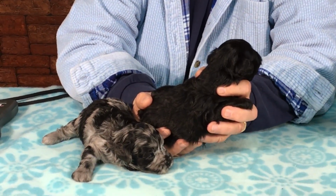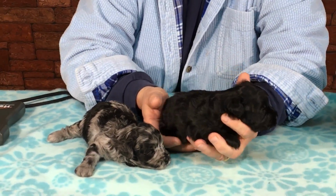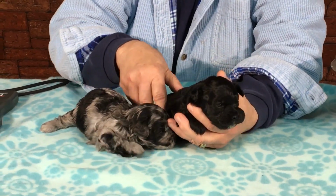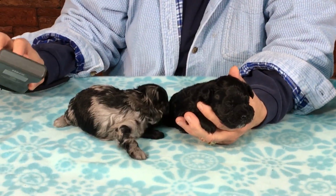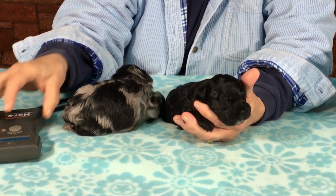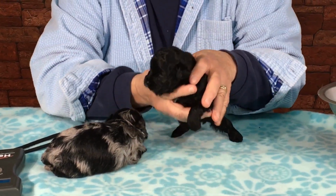She hardly ever leaves them. She lays with them all the time. He is just fat as a little, he's like a little brick. He's almost as thick as he is long, and he's just a chunk. So this little stinker is $82.99 is his microchip number. And he is jet black as of right now.